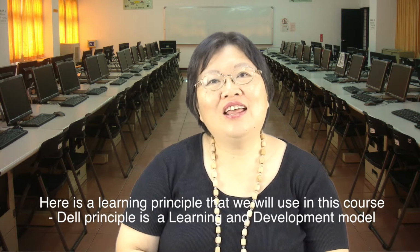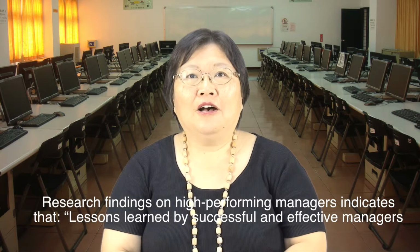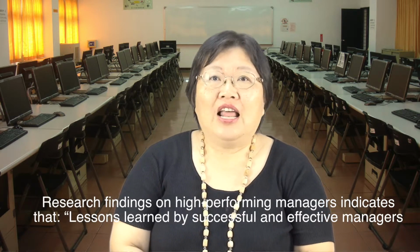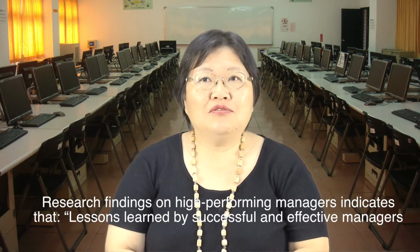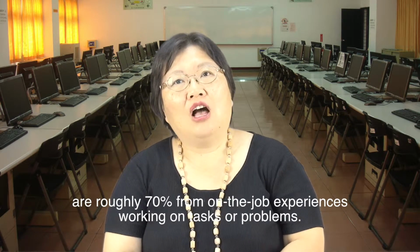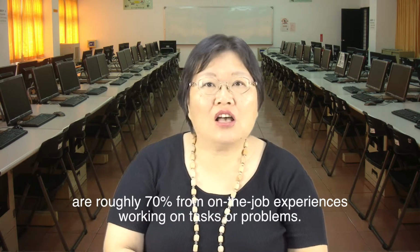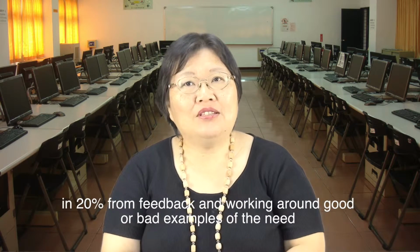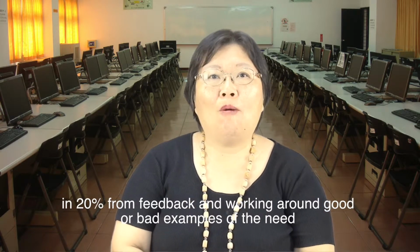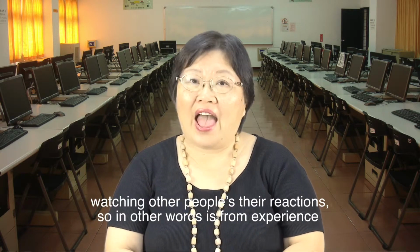The 70-20-10 principle is a learning and development model. Research findings on high-performing managers indicate that the lessons learned by successful and effective managers are roughly 70% from on-the-job experiences, working on tasks or problems, and 20% from feedback and working around good or bad examples, watching other people's reactions.